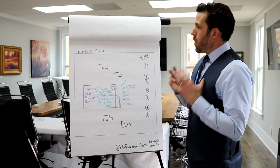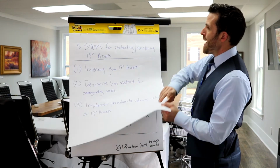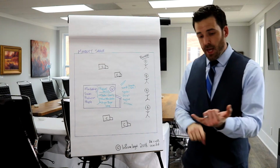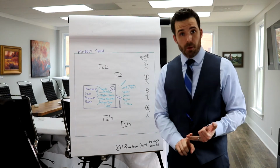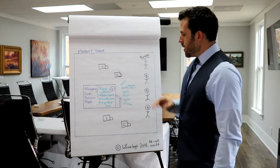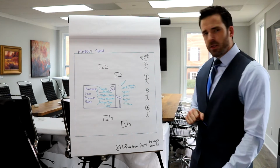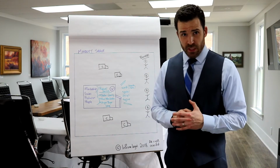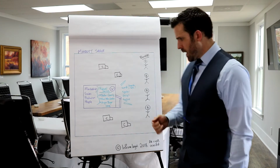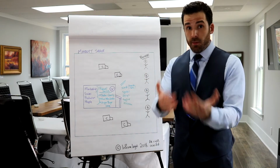So the first step was to inventory your IP assets. Typically, your IP assets are going to fall into 4 buckets. You're going to have trademarks, you'll have copyrights, patents, and then you'll have trade secrets. So, moving on to your trademarks. A famous word or brand I mentioned was Tiffany's, right? So when you think about Tiffany's, it identifies the origin of those goods or services. You think about jewelry.